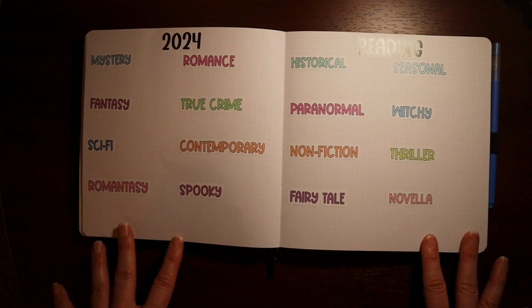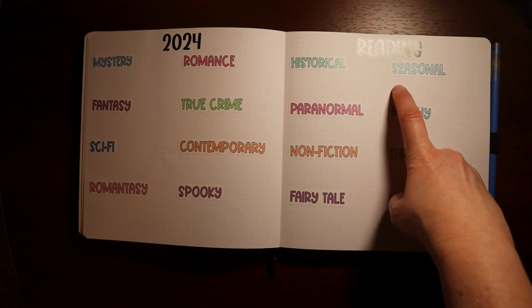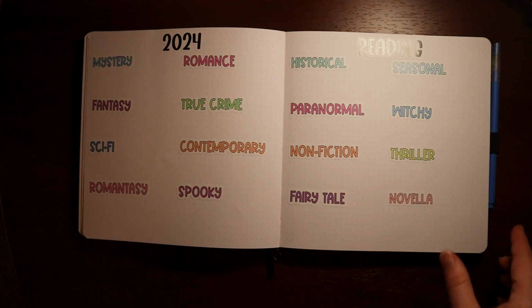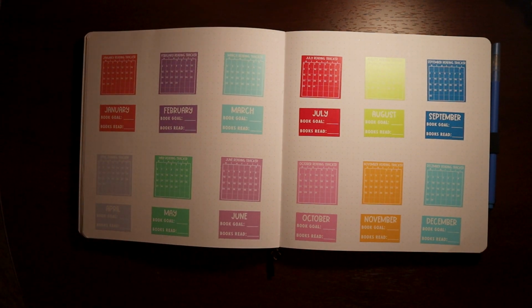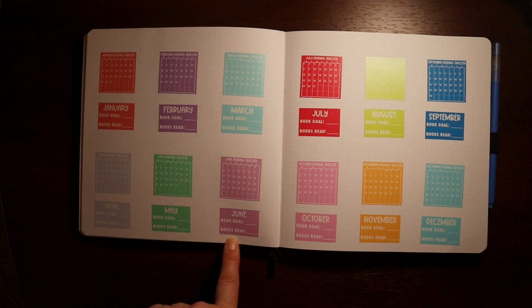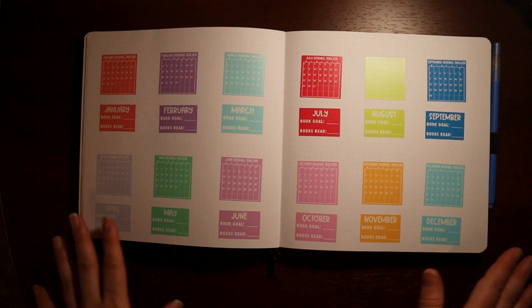And then this is 2024 reading with the genres. And I think what I'm going to do is just kind of make a mark when I read something in that genre. So if I read a seasonal book, I'll just make a little tick mark there or something. I don't think I have enough room to write the titles in. This is the reading tracker with the book goal and the books read. And instead of putting these at the start of each month, I decided I wanted to see them all together. So I made a 2-page spread for that.